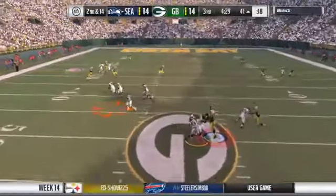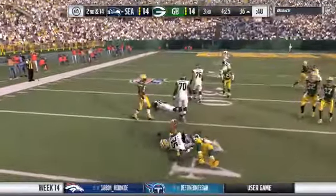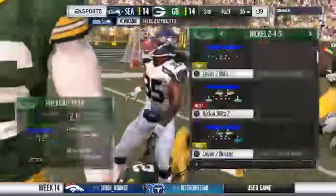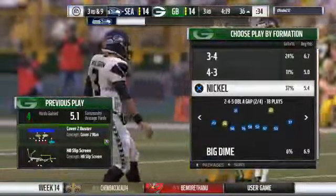Now Wilson on 2nd down. They'll try and set up the screen. It's complete. And here he'll be brought down a little shy of the 35 at the 36. It'll be a gain of 4. And that's going to lead to a 3rd down.